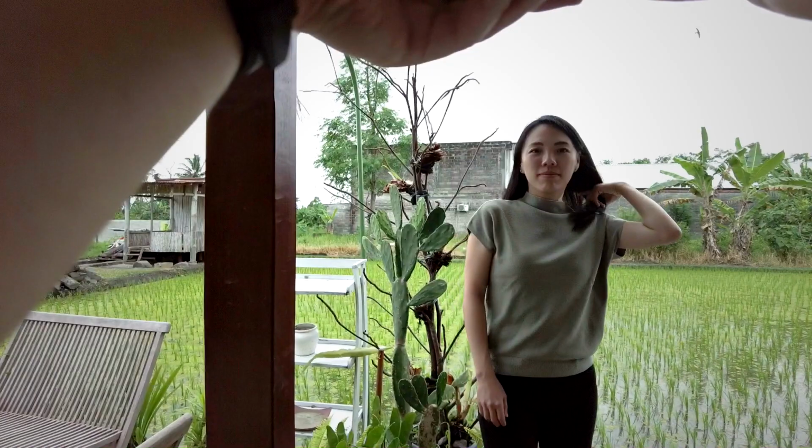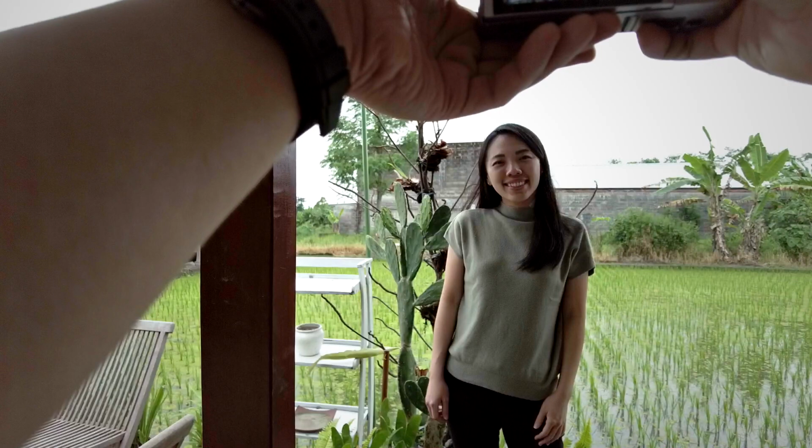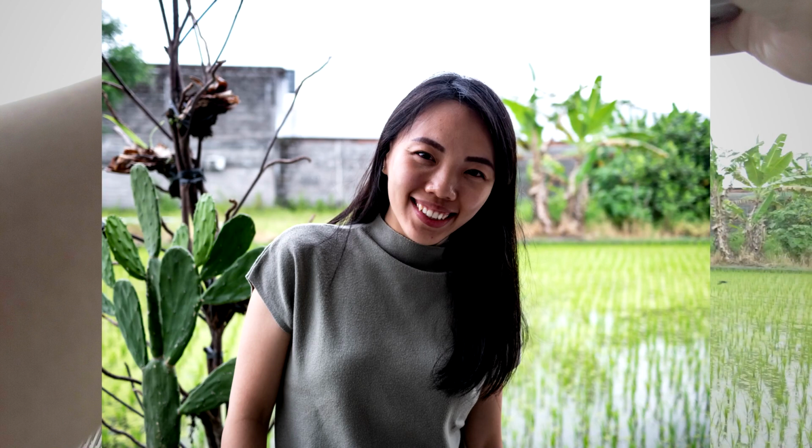All right, it's a little bit windy. We're just going to try our best. I wanna try to get in a little bit closer and I wanna try to rotate the camera just a little bit. I think this angle is really nice. Yep, very simple.